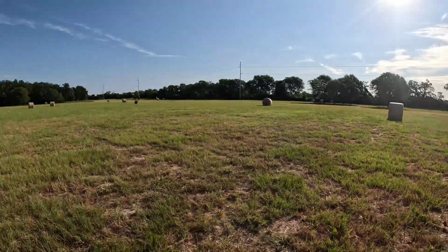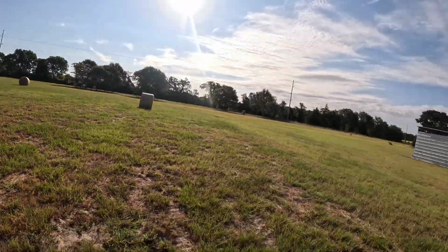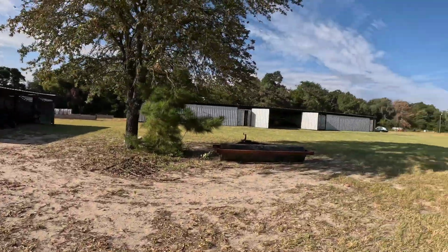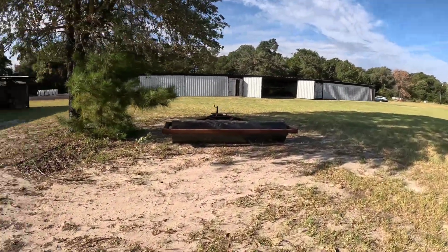One of my hopes is, you look at how spacious this place is, that one day we can do some type of fly-ins. I've been trying to get the guys down in Jacksonville to do their coffee fly-in here, so we'll figure it out. But anyways, I'm gonna get back to the plane and talk about being fat.